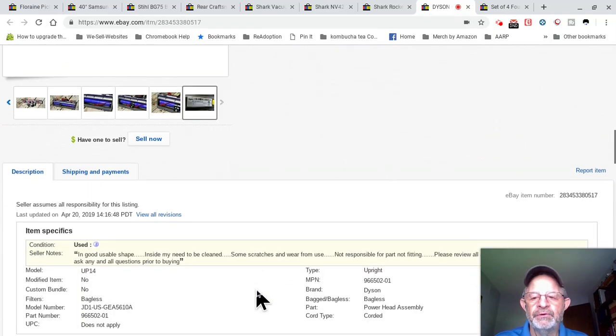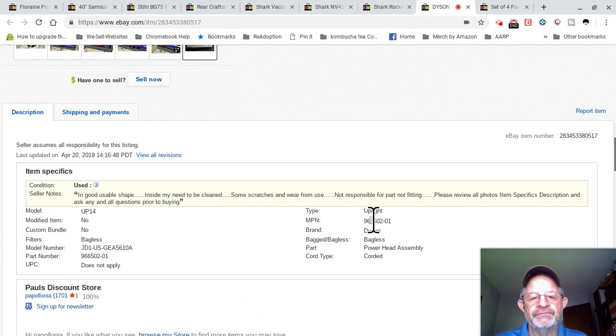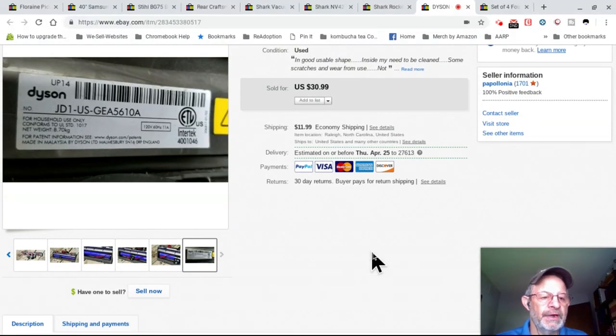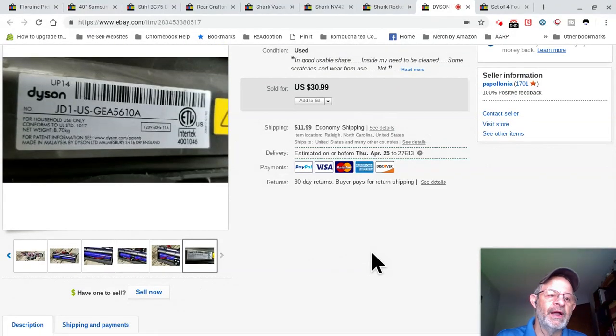Because each part number you put in your item specifics is good for Google and people looking on Google for stuff, and it would direct them to, gee, why am I going to buy that part for $20 when I can buy the whole head for $30.99? So that's why I do that a lot of times. It gets people to buy the whole part instead of if they're just looking for one part.